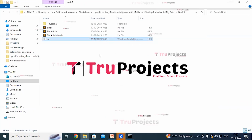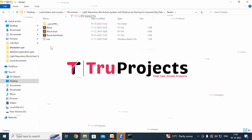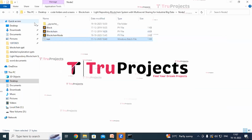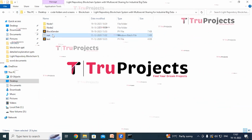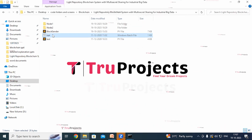Now minimize this. Now similarly double click on run.bat file in node 2 folder. Here we can see blockchain node 2 started and waiting for incoming connections. Now minimize this, and here we can see Python files and a run.bat file to open the client application. Instead of executing the project through command line interface, we have created Windows bat files to execute the project. Now double click on it.